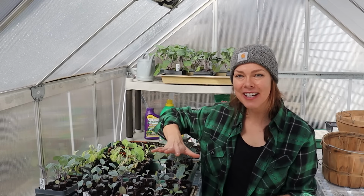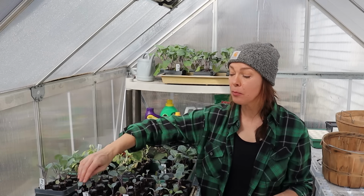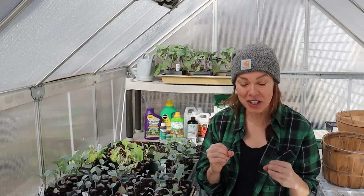Okay, at last, the part that I'm sure you have all been waiting for, the results. I'm really excited about this too, because while I've been able to watch the top growth on these all along, this is the first time I'm getting a look at the root development, which is the really, really important part of this picture. So let's go in order of seedling appearance to start with, from best to worst.